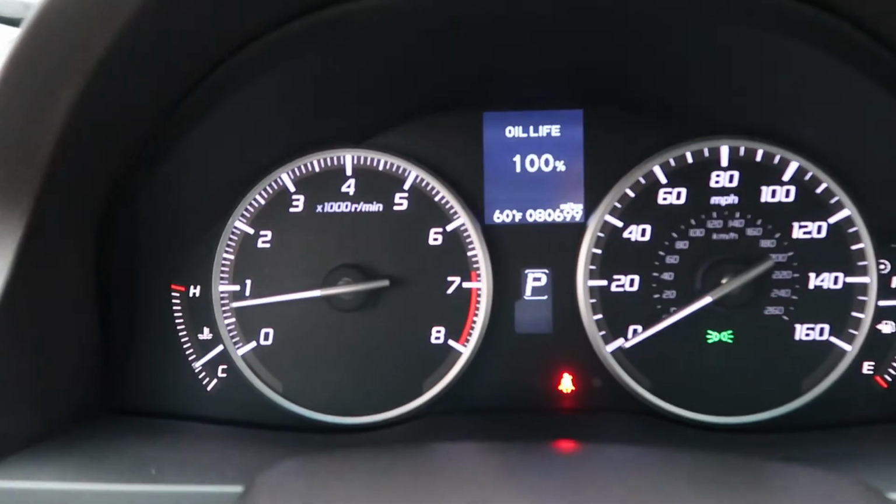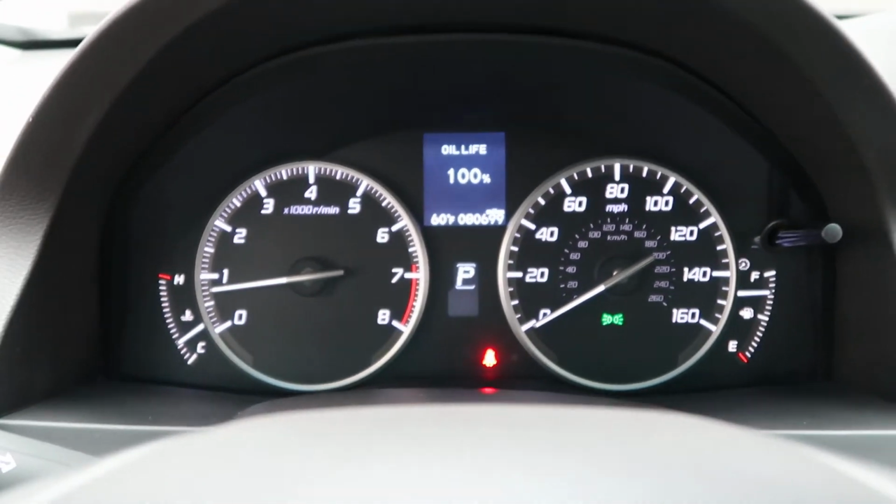This RDX has 80,699 miles. Carfax and service records available online.